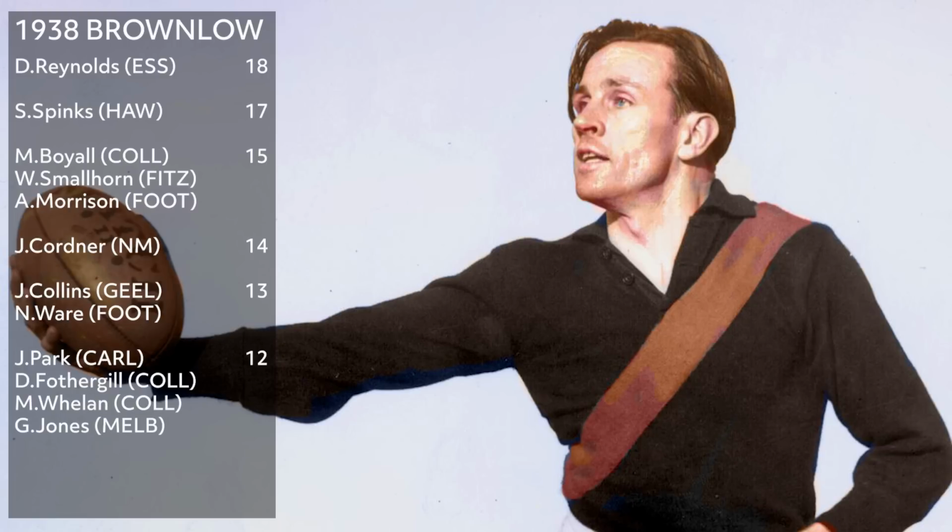1938. Dick Reynolds, Essendon. Reynolds does a Bunton by not only winning the medal in subsequent years, but beating out Stan Spinks by a single vote to get his third win. Yeah, I don't know who Stan Spinks is either.